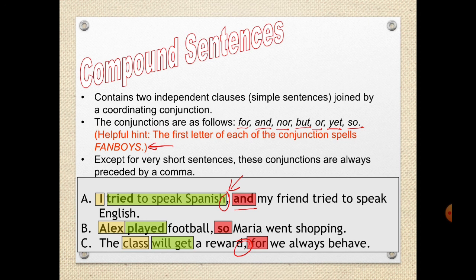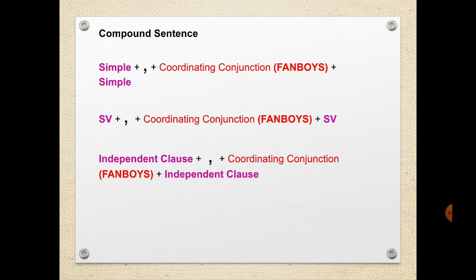Let's move on to the next slide. Just like earlier, this is the summary of the formula if you want to create a compound sentence. Simple plus a comma plus a coordinating conjunction or one of the fanboys plus simple. In other words, subject and verb, or subject and predicate, comma, one of the fanboys, plus subject and a predicate again.